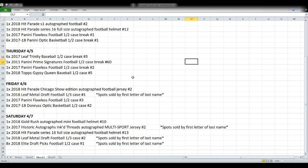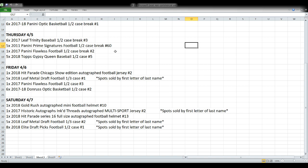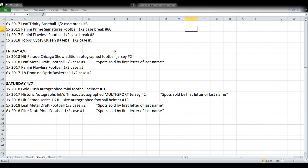On Wednesday, we're gonna open another autographed regulation size football, another full-size football helmet. Flawless football comes out Wednesday. You know, that's super, super high end, like $1,200-$1,400 a box. So we'll be opening that on Wednesday night when it comes out, as well as Optic Baseball half case break. It comes out the same day as well. Thursday, we will break some more Trinity Baseball. That'll be the first part of a new case. We'll break the back half of 2011 Prime Signatures that we're going to start tonight. Some more Flawless, and we'll start a new case of Gypsy Queen.